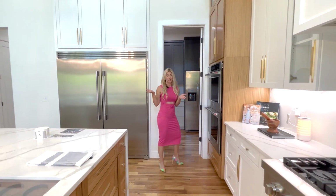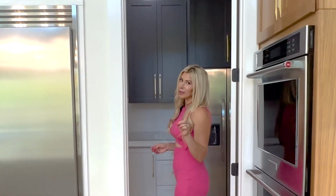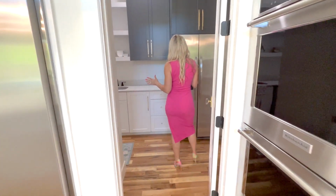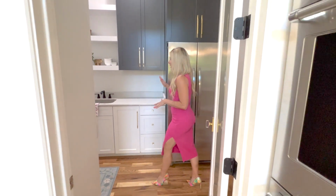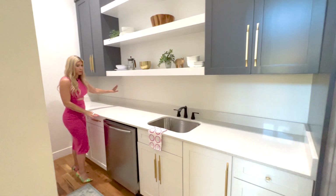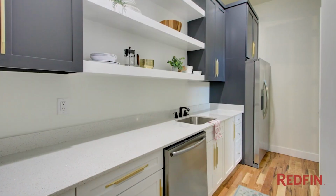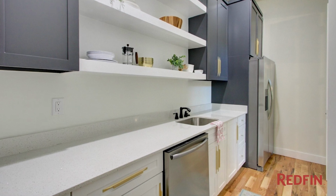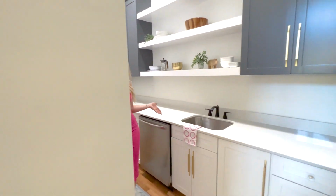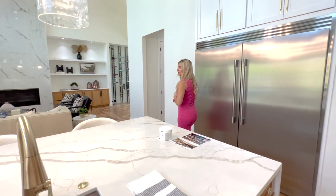And then this is the best ever. Like, look at this Butler's pantry. It's not the best ever because when I take you to the master bathroom, you're going to die. But you've got your fridge in here, and then you've got a dishwasher, and another sink, and you can put a microwave. And again, they're mixing the cabinet color. So you've got the nice gray with the gold and the white, and it looks stunning. And still hardwoods. And then you've got shelving, too. Before we check out Ken's room, let's look at the office.